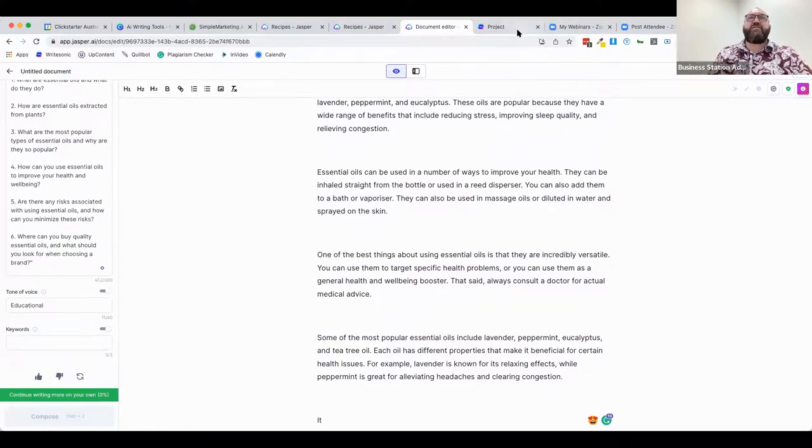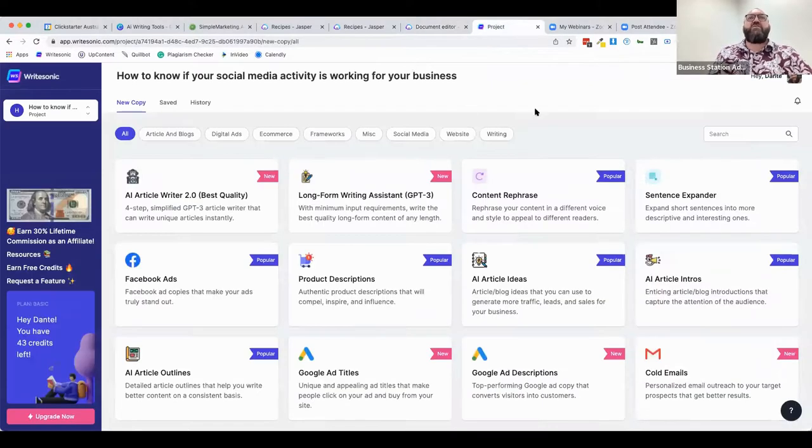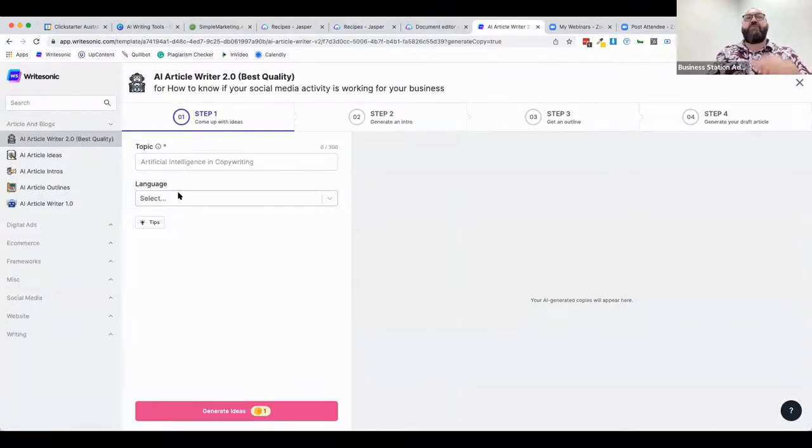So I'm going to hop out of this one because this one gives way to my favorite, which is Writesonic. So Writesonic, I think, has pretty much provided what I think is the best article writer, the new AI article writer, which they call best quality. It, to me, is probably the best one out there.